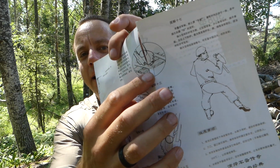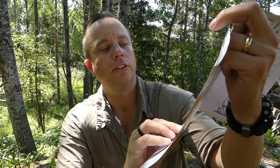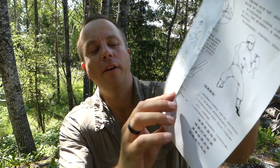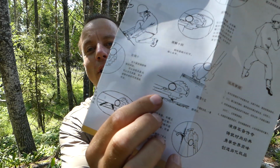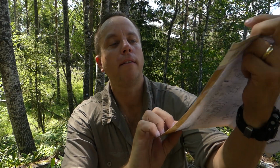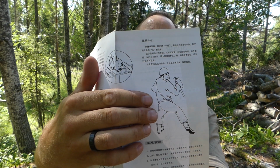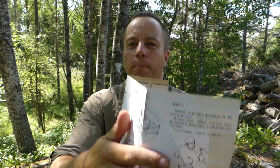Showing it can be a cutter for cutting bands around crates and stuff. Here, it's got a nail lifter on it. Here, it's got a hammer on it. Here, more cutting of wire. And here you see the dude using it as a weapon. How you'd use it as a weapon. Let's do as many of those things as we possibly can.